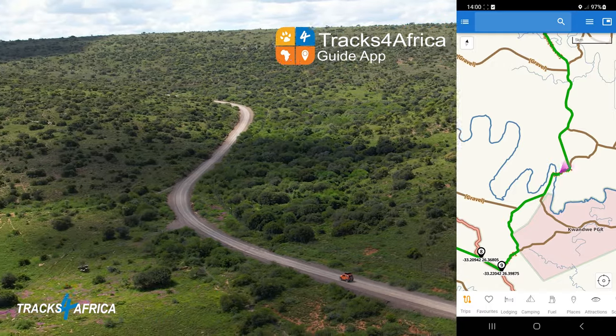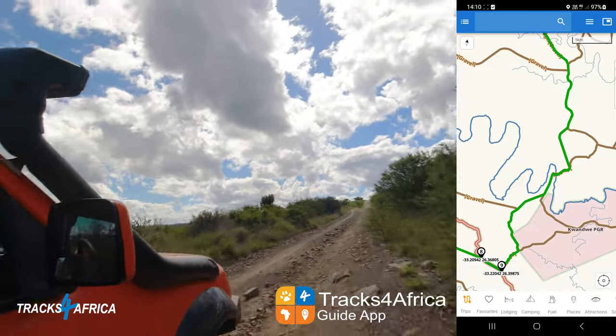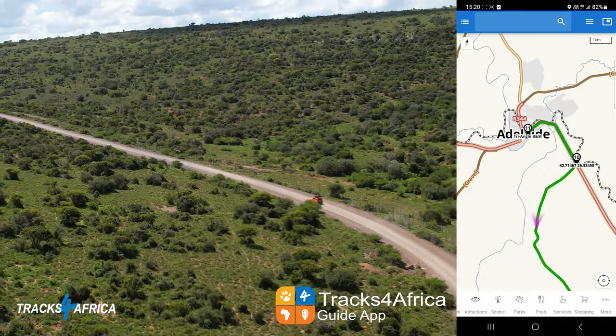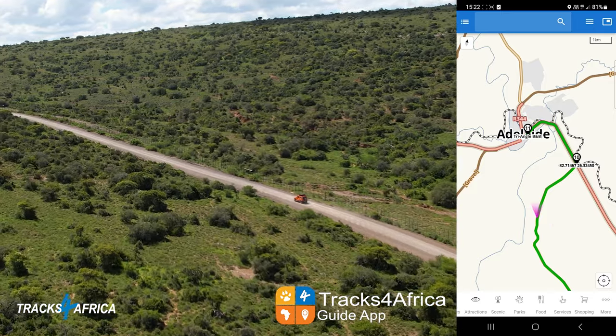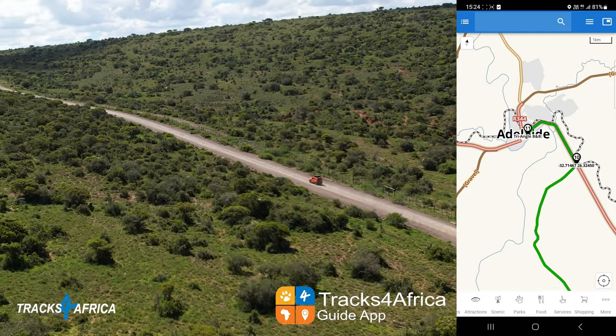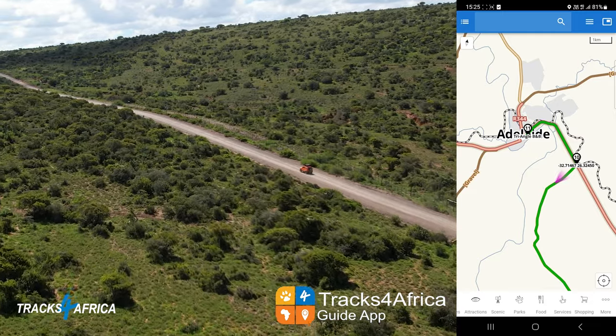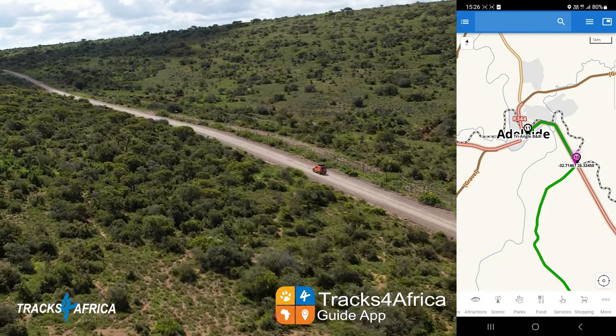Most of the R344 is in good condition, however, there are some sections where the road narrows down to a two-spoor track for a few kilometers. Our first day in the Eastern Cape backcountry was stunning, and for those with off-road travel in their blood, both vehicles and adventure bikes, this route following the R344 should be on your bucket list.